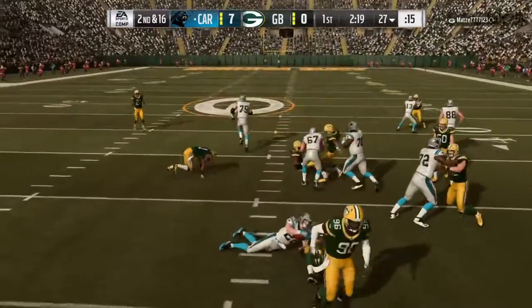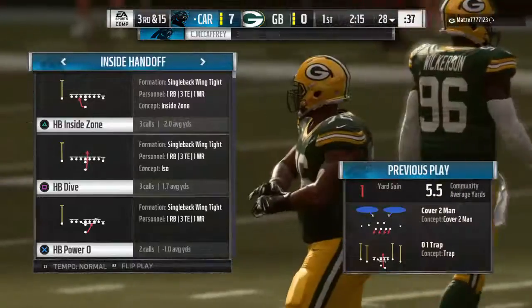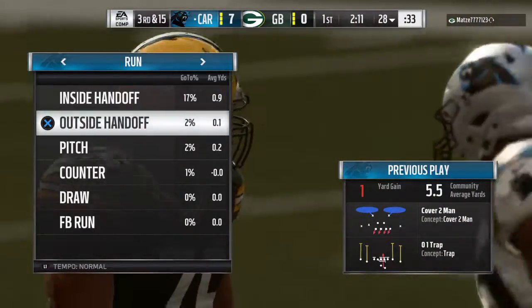McCaffrey following the penalty. And not a whole lot doing there as he'll get it up to about the 28-yard line. They get just a yard back there, and now they'll be looking at a tough 3rd and 15.